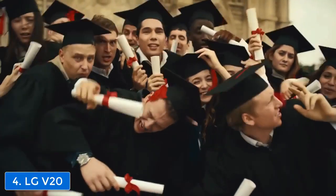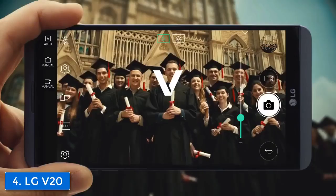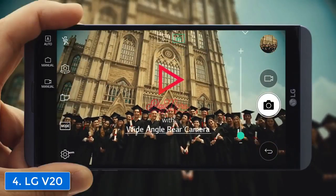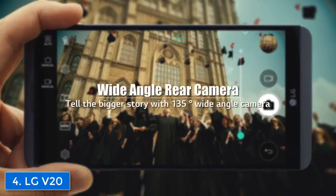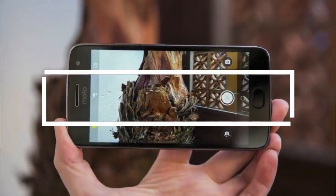The battery life handles up to 23 hours of talk time, around 6 days on a standby mode or 7 hours of continuous usage, so you will be fine. Overall, the LG V20 is worth considering, and if you ever decide to buy it, you won't be disappointed.